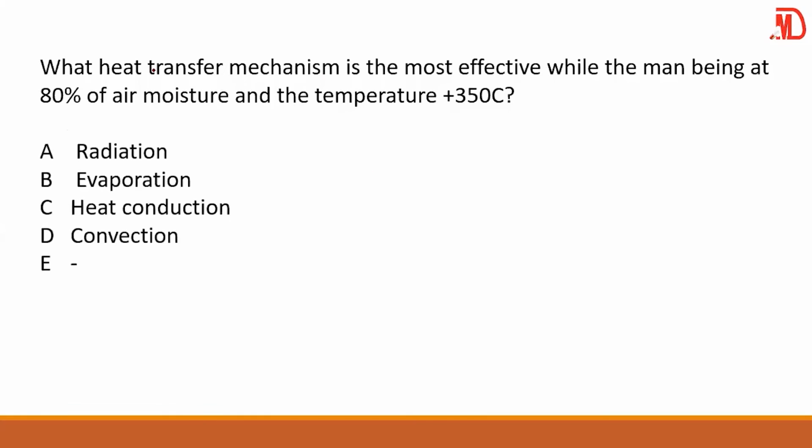Now, look at it. I said something earlier on, but look at it. What heat transfer mechanism is the most effective while the man is being at 80% humidity? Relative humidity is 80%, which is high. Temperature is plus 35. It's not quite low. 35 is a little bit low, but of course, the moisture content is high.